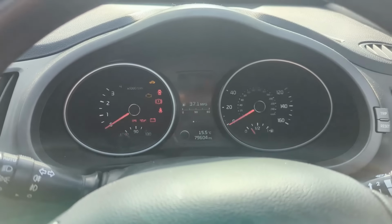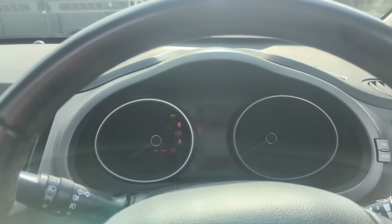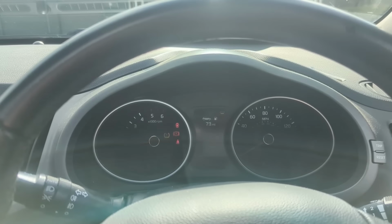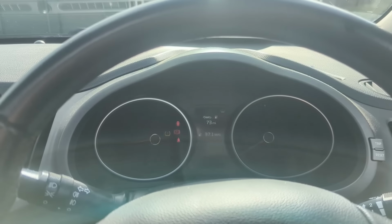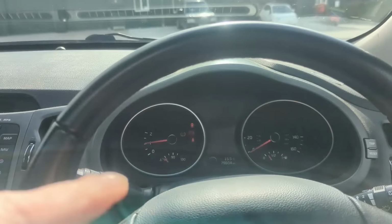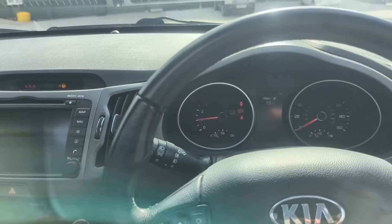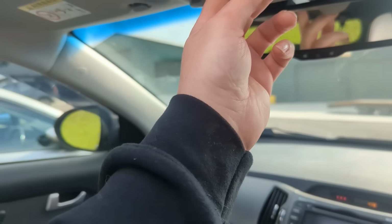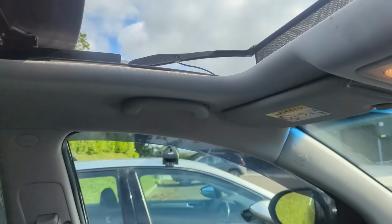79,000 miles, so the mileage isn't horrendous. No chain rattle, no DPF knock. That's good. Got a warning for the tyre pressure monitor, but nothing else. So let's put the window back. It's always best to run the engine because you'll get a bit more power.